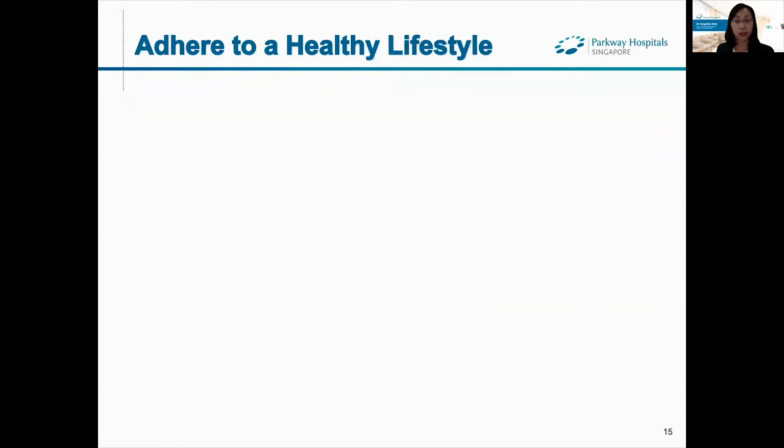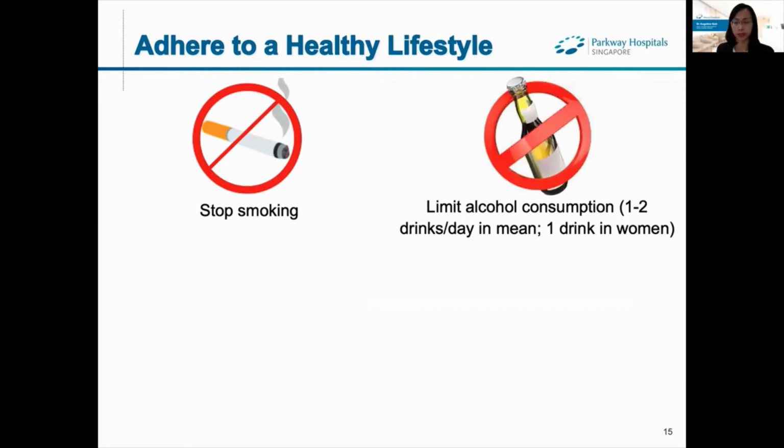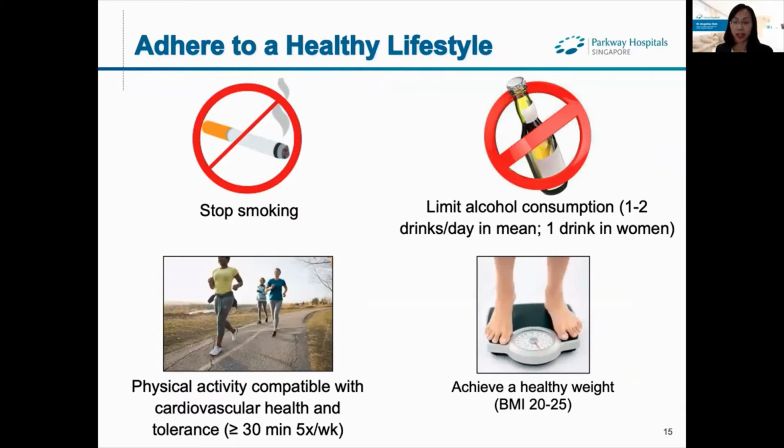Adhering to a healthy lifestyle is important for both cardiovascular and good kidney health. There is no such thing as healthy smoking, so everyone should just try very hard to stop smoking. Alcohol consumption should also be limited. Physical activity compatible with the cardiovascular health and tolerance should be undertaken for at least 30 minutes 5 times per week. And that is to aim for a healthy body weight with a body mass index of between 20 to 25.